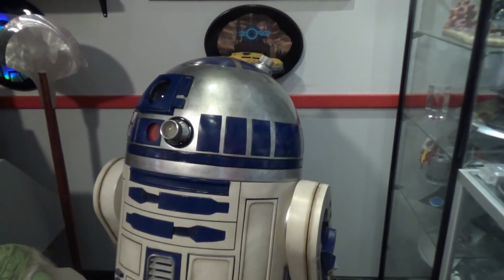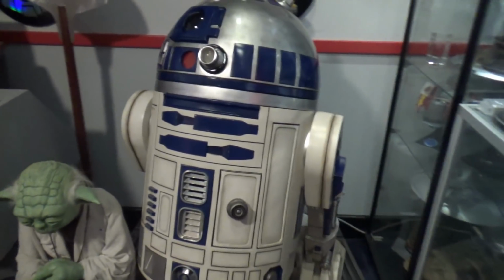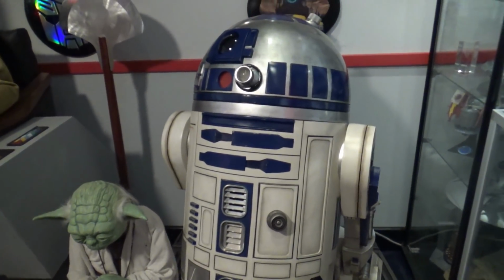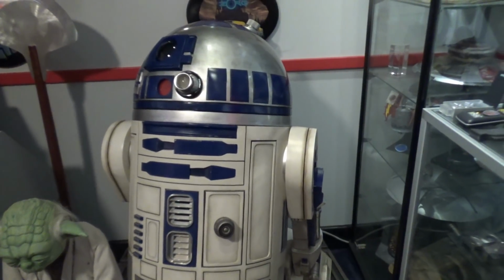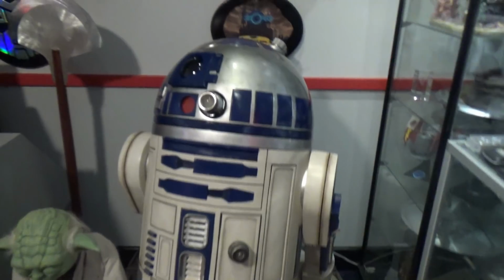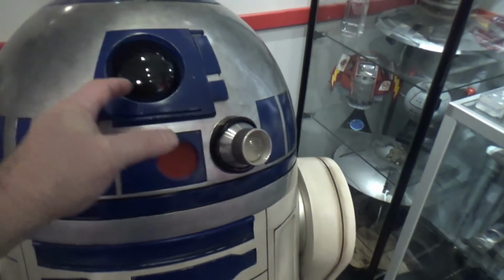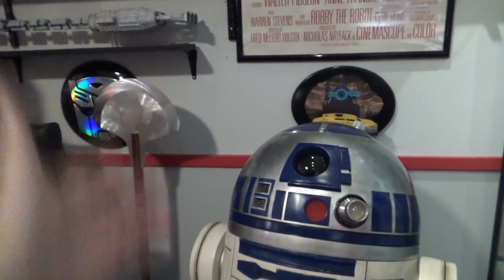Like I said, I was lucky enough to pick this up from a gentleman who was upgrading his R2. He was plunking down the big dollars for the fully remote, fully robotic version, and wanted to free up some funds by selling his display piece, which for my purposes is just fine. All I need is a 3PO to go behind him.